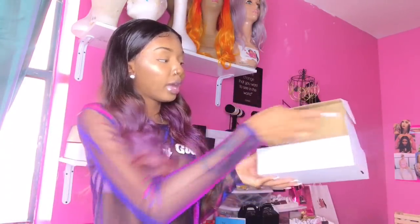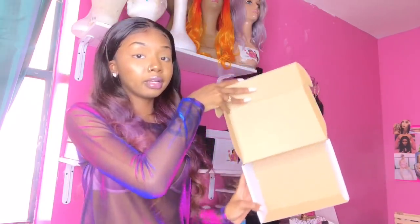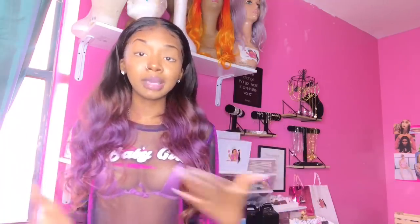You know, I have the 2 flaps on the side. Open it, and there we go. Those are great boxes for a customer to keep. You know, you don't want your packaging to be disposable, okay? Make your packaging something that the customer wants to keep for a souvenir, anything like that, okay? So packaging is very important.